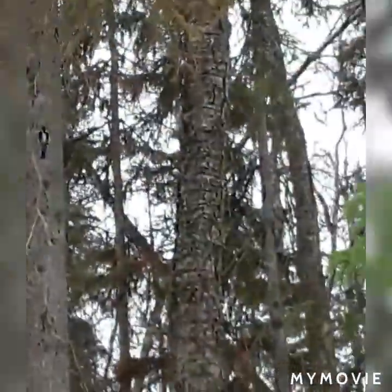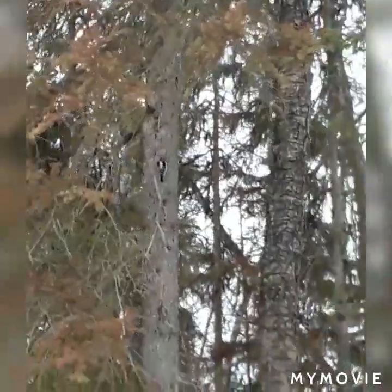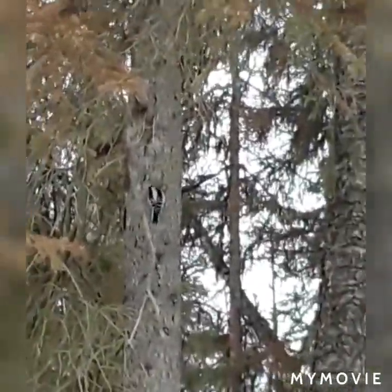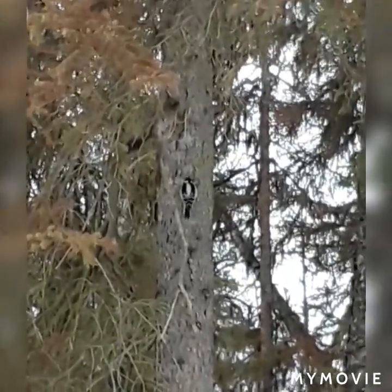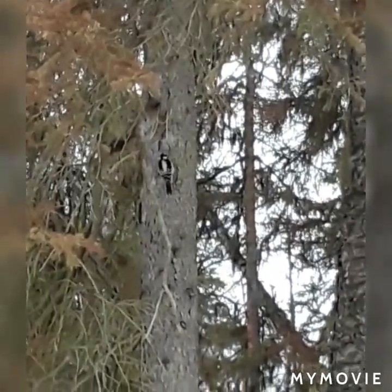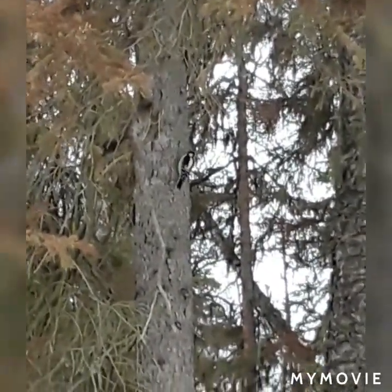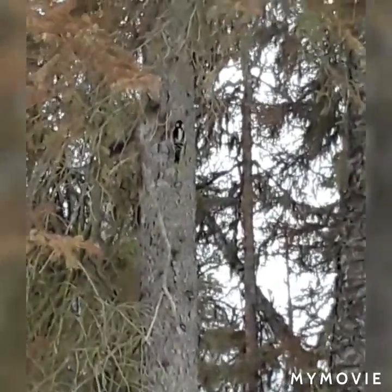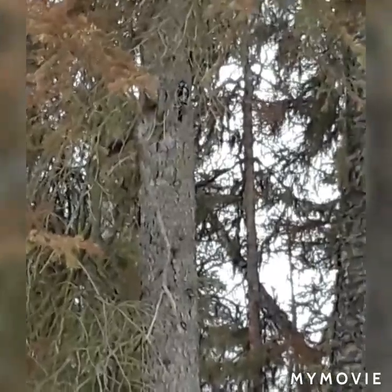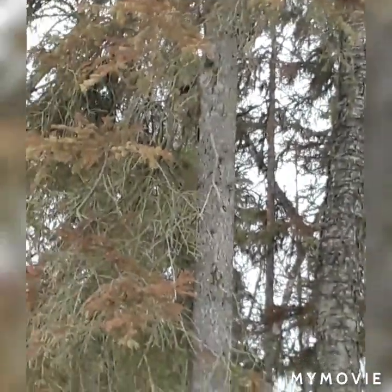Found another friend working in the tree. Can you spot him? There he is. Should I tell him that the other bird about a mile back is farther in his work than this one is? They're all going at their own pace. Nice work, keep it up.